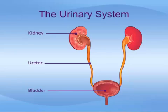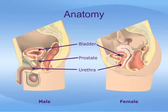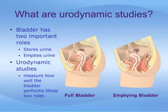Urine is produced by the kidneys and travels through tubes called the ureters to the bladder. These illustrations show the male and female anatomy of the pelvis from the side, showing the bladder and urethra. The most significant difference between the male and female urinary tract is the fact that the male urethra is longer, and the first part of the urethra is surrounded by the prostate. As the prostate grows, it can cause some obstruction of the urine flow.